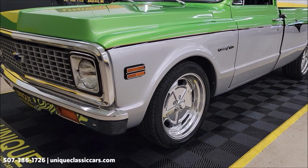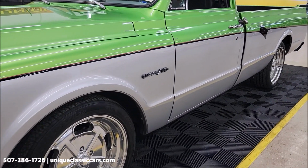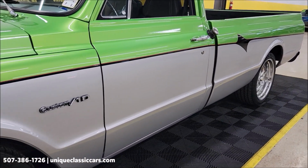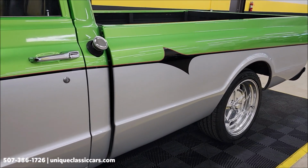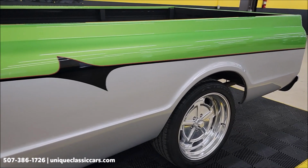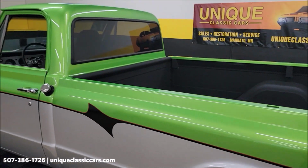Let's look down this driver's side. Once again, you can see how nice and straight these long panels are. The paint's not full of any major nicks, dings, or scratches. You might have a small imperfection here or there, maybe a touch-up, but overall, this truck will turn some heads. There's no doubt about that.